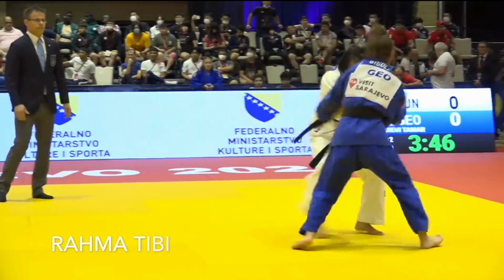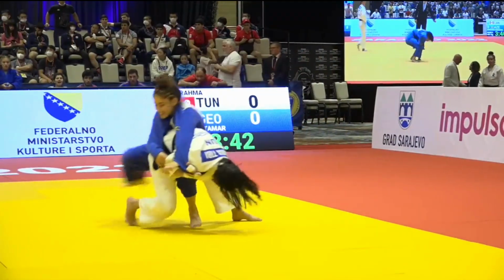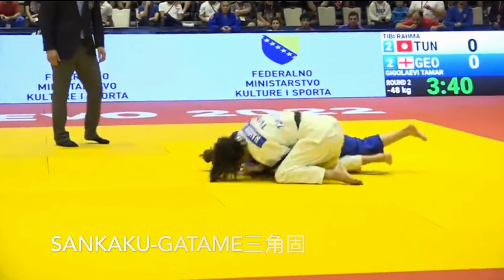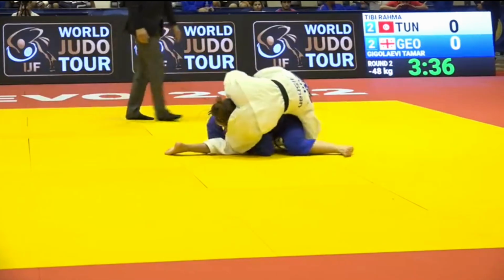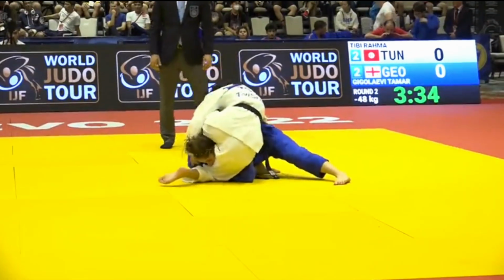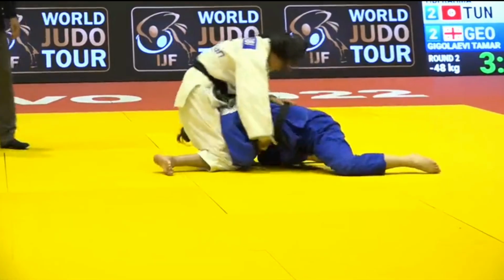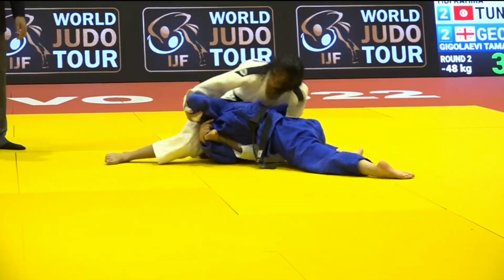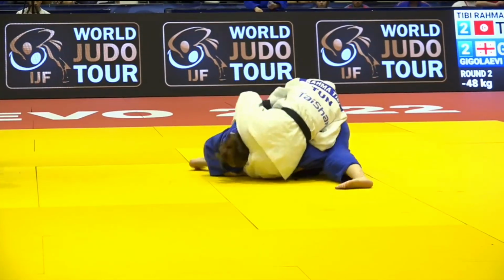Next is another sankaku-gatame win. There are a lot of sankaku-gatames in this video. If you're not a fan of sankaku-gatame, I recommend you stick around for the end of the video, because the last one is an unusual pin that I've not seen before. It looks extremely uncomfortable and it does seem to result in an injury.